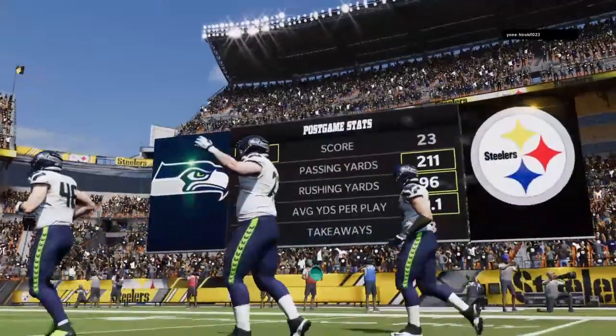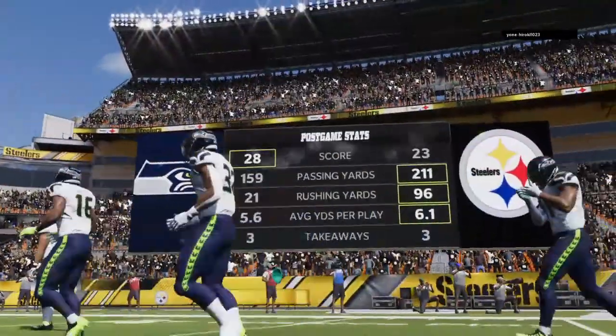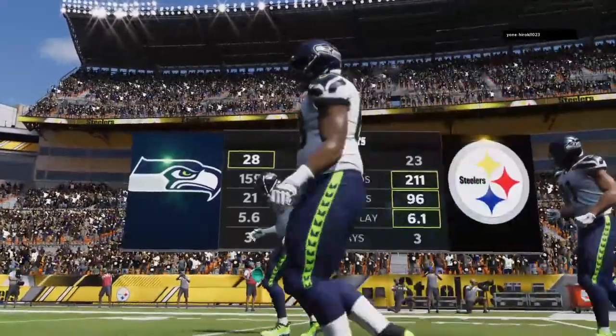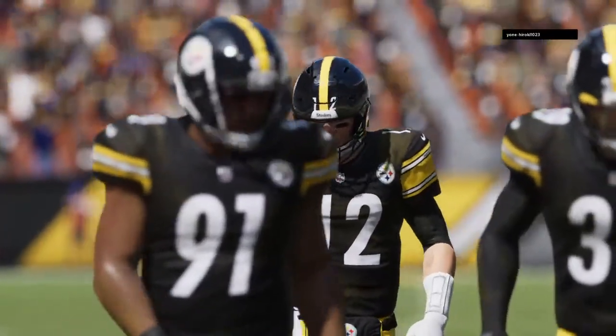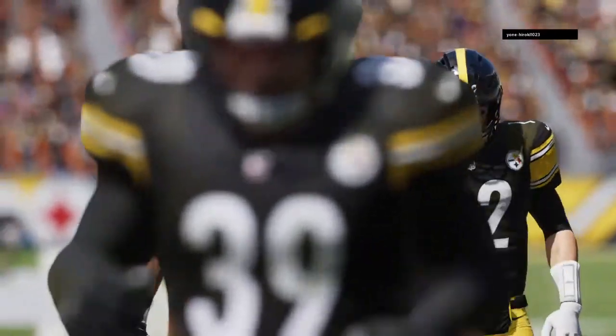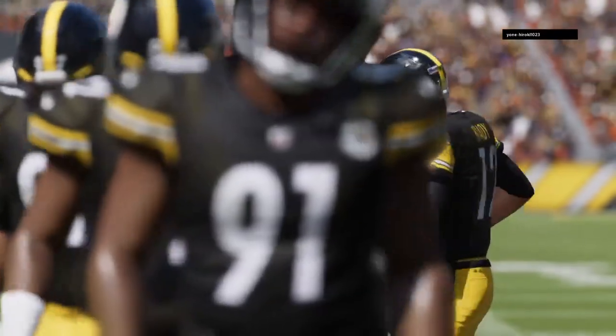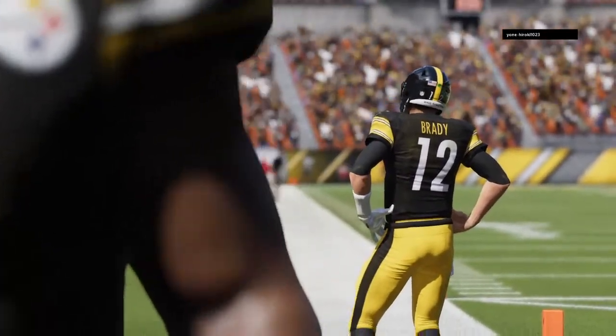So for the Seahawks, the win moves them a couple games over 500 now at 7-5. And they'll have another road date next week with the Los Angeles Rams. Meanwhile, for the Steelers, it was a win they needed to turn the season around, but instead they fall to 5-7. And they will get a home date next week as they will take on the Buffalo Bills.